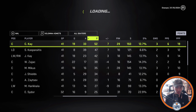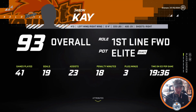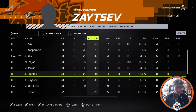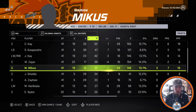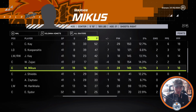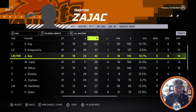10th place isn't bad, but I mean, Jason Kay really just hasn't been scoring this year. Eric Seider got injured at the 32-game mark, and lots of other guys are underperforming this season, unfortunately. Like Marian Mikas put up 44 goals last year, and is not even on pace for that almost. So he has had more assists, but yeah, it's just been a bit of a weird season here.